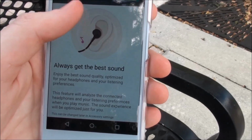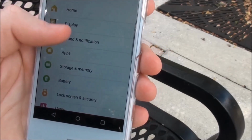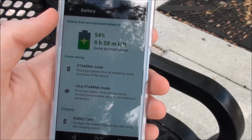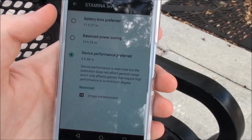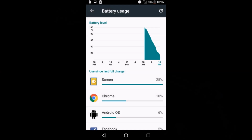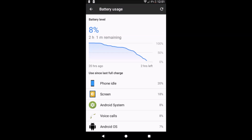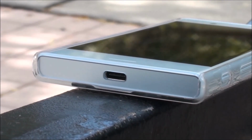A lower-res screen and a mid-range chipset both aid in battery life. The X Compact packs a 2700 mAh battery, which got me through a full day of mild to slightly heavy usage. This resulted in a consistent 5 to 6.5 hour screen-on time, but of course, your mileage may vary. If you do run low on juice during the day, you can easily recharge using Qualcomm Quick Charge 3.0 that's built in. Plus, you don't ever have to worry about fiddling with the wire because it comes with a USB-C port.